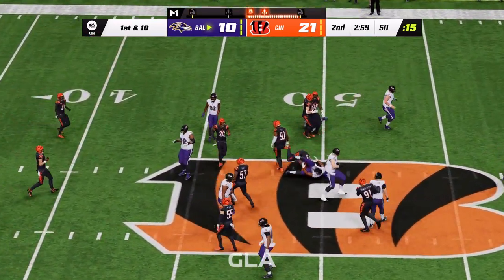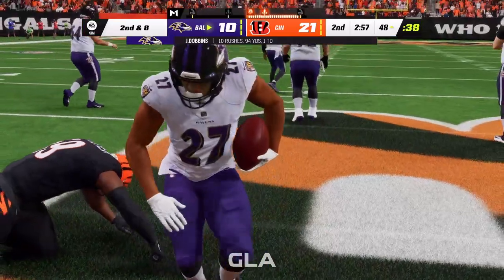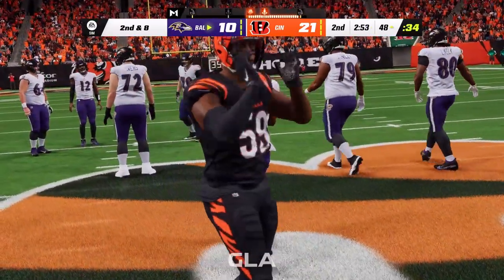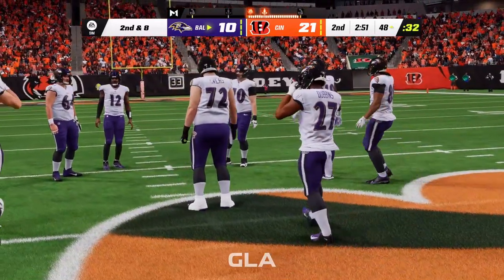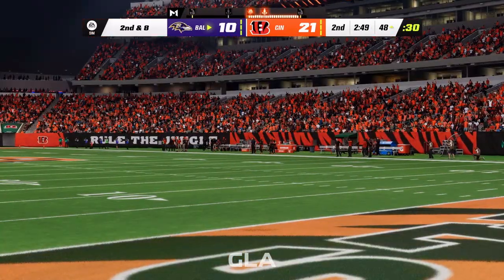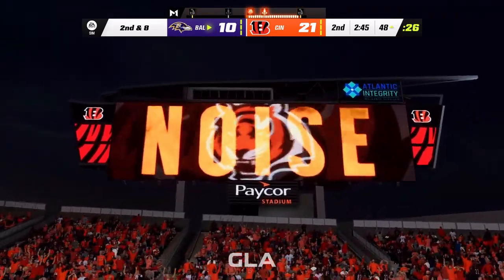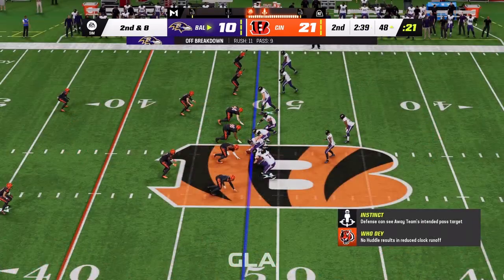Dobbins running out of the gun. A short gain of just over 2 yards as the first half clock dips inside of 3 minutes. You've got to be impressed by that defensive front on reps like those. They were not being moved off the line, kept their shoulders square, and gave their teammates time to fight to the ball and limit that gain.